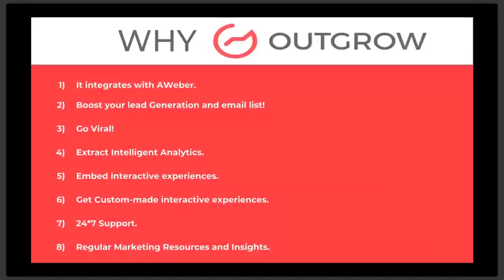Calculators and quizzes engage customers at a psychological level. And this leads to a conversion rate of over 60% consistently. And of course, the third point is go viral, which is directly related to that. Quizzes and calculators tend to go viral. You reach a wider audience, your brand gets noticed, and your referral traffic shoots through the roof. And this is all on the basis of case studies, the ones that we just showed you.